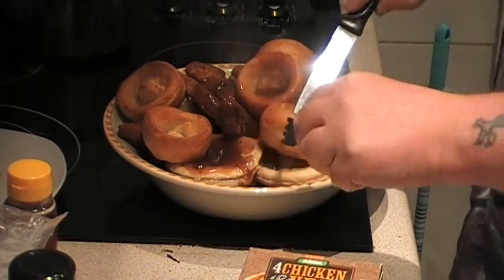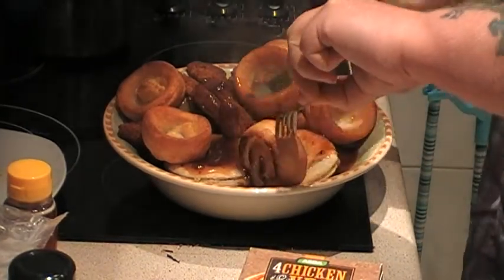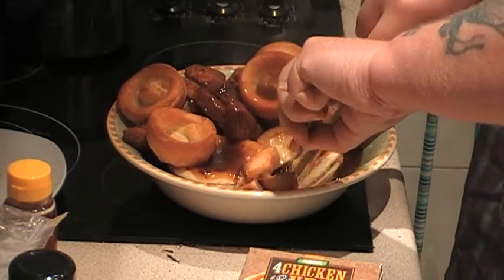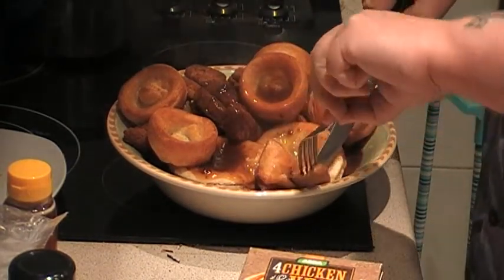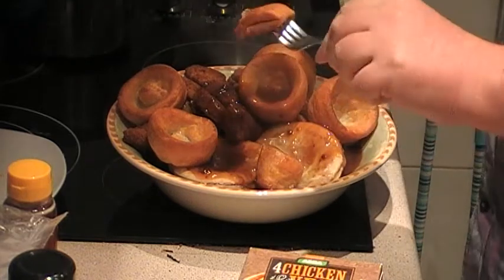These Yorkshire puddings are actually quite nice. I've had them a few times before. I think they're Aunt Bessie's. I got them in one of the Co-op deals.